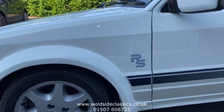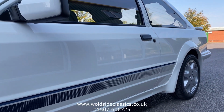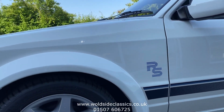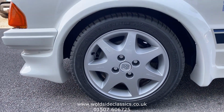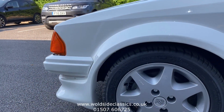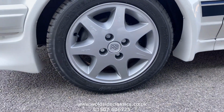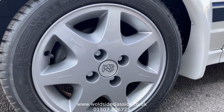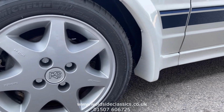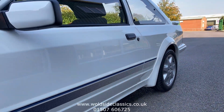Looking down the car, you will see the quality and the standard. It is fitted on 195 series tyres, which are a little bit wider than the standard 185s. High quality Michelin Pilot Sports, and if I was being critical, the RS light alloy wheels are just a shade on the dark side, easily rectified should that be desired.